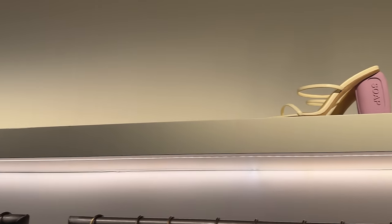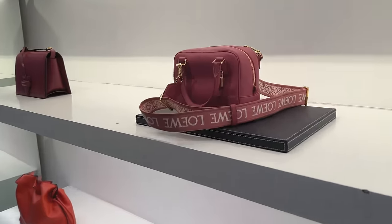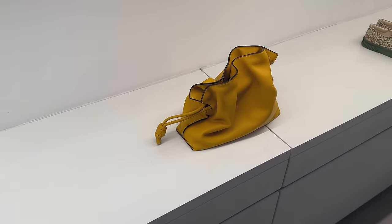They have the shoes. They've got some really great pieces in here, actually. Oh, the colour of this is great. Love. I mean, look how many great pieces there are. Wow.